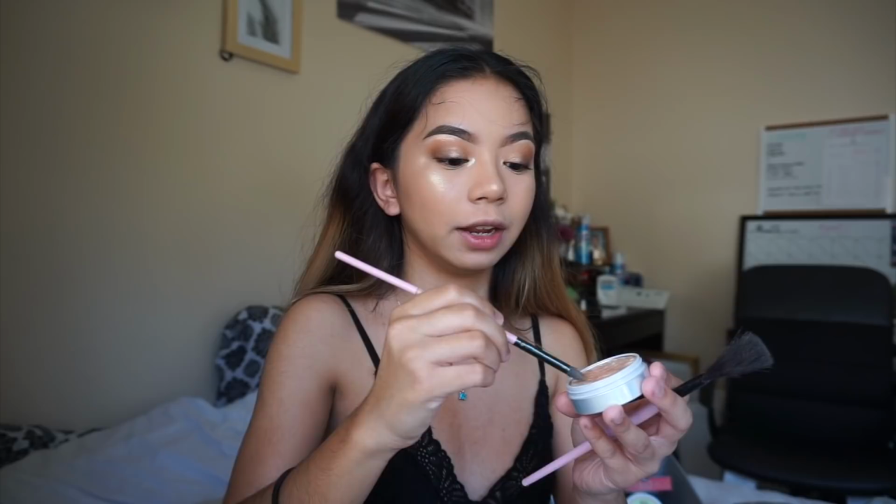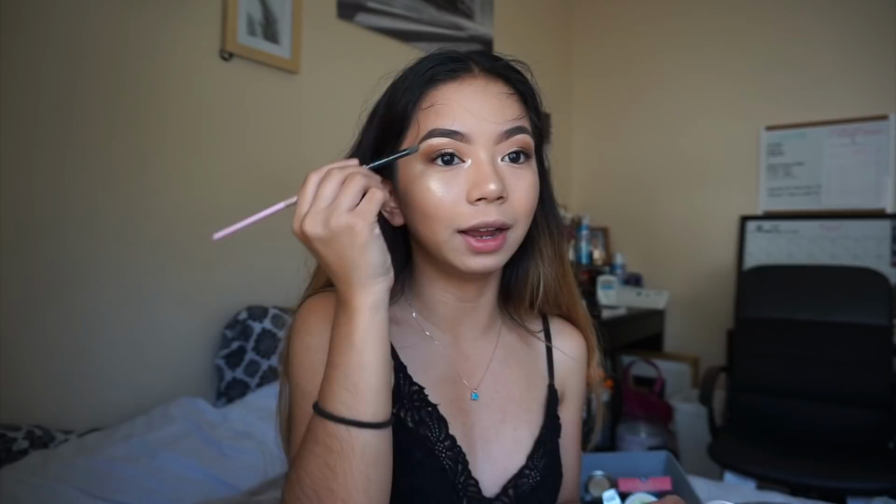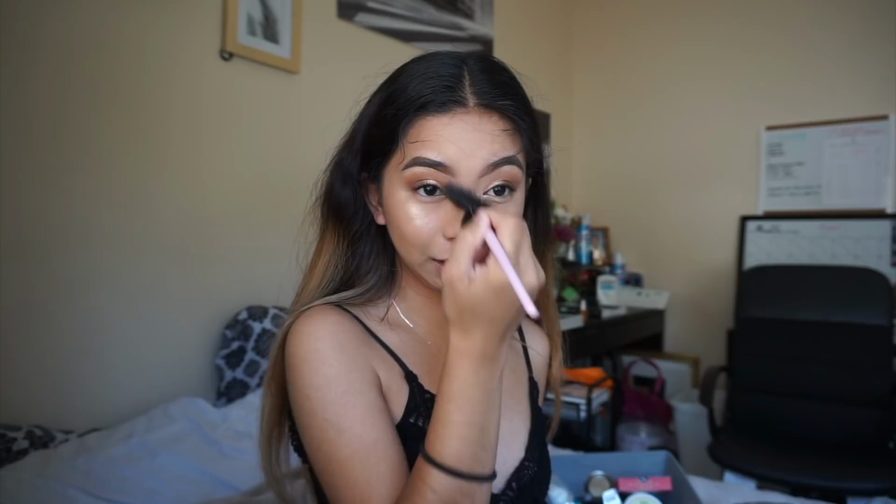Nobody gets high end anymore. We are just doing drugstore. I rarely get high end stuff, and now I don't think I ever will. Yes, I'm here for this freaking highlighter.